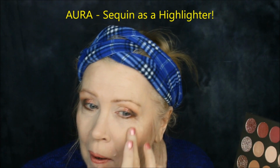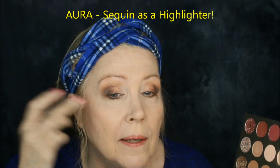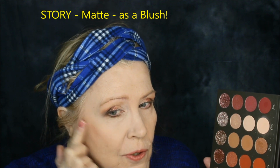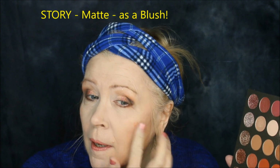Here we go. The Aura Sequin is very pretty as a highlighter. Let me just put it third eye here, over the Cupid's bow. It's very pretty. As far as a blush, yeah, I guess you could work it in there a little bit. That would make the whole eye look a little more cohesive if you had matching blush. So yeah, it works well as blush.